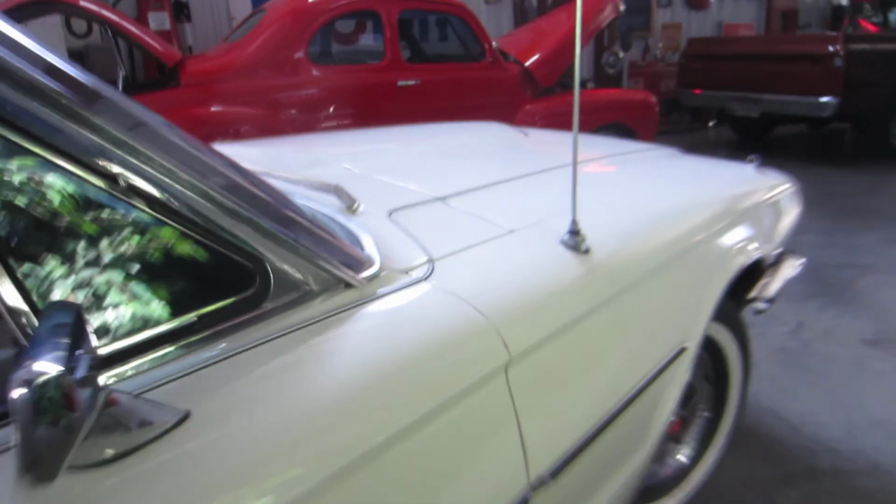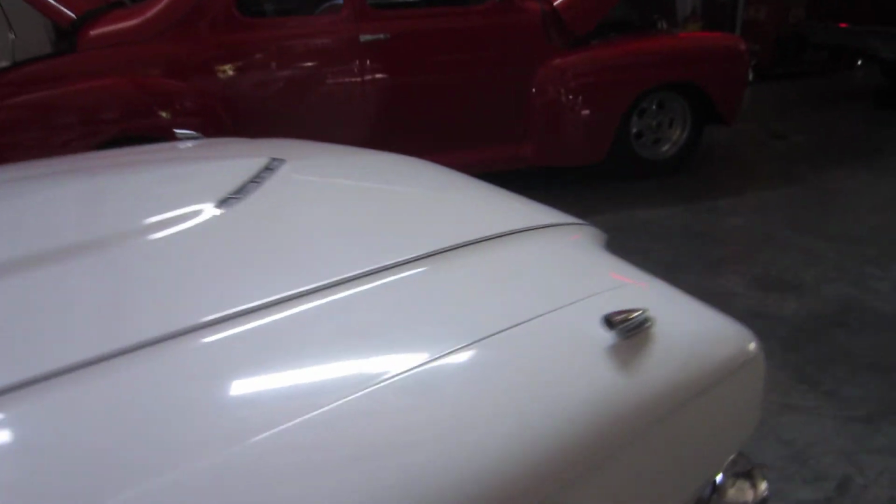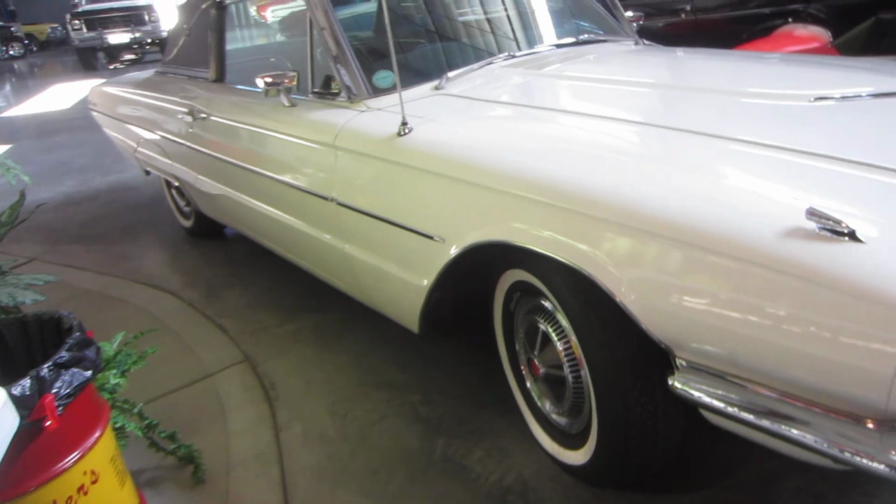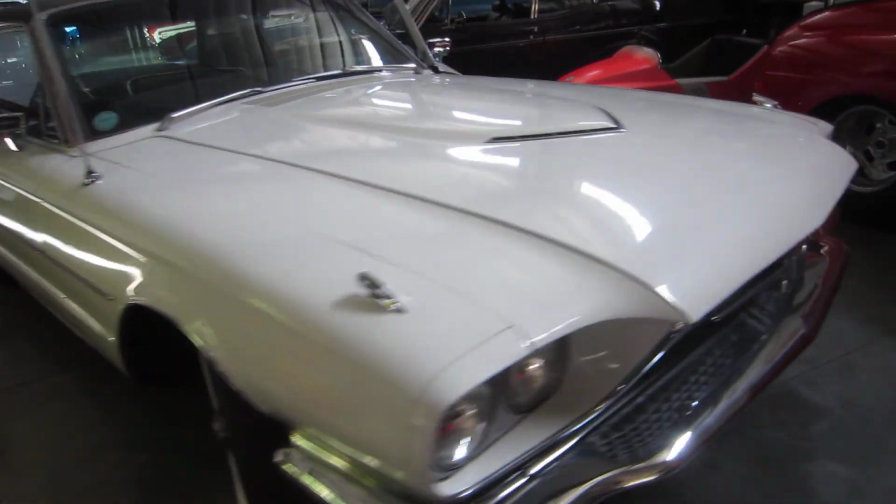And then we get over here on this side, this bottom rocker down here, you can tell it's got some mud in it. We got a little stress crack in the paint here, but rust-wise, that's easy for me to say, there are no visible signs of rust whatsoever.